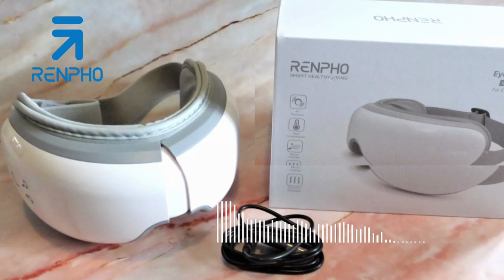Step 3. Proper positioning and usage. Place the eye massager over your eyes, making sure to adjust the straps so that it fits snugly but comfortably. Turn on the device and select the massage mode and intensity level that suit you. You may also choose to use a heat or cooling function if your device has one. Close your eyes and relax for the duration of the massage, which is usually around 5 to 15 minutes.